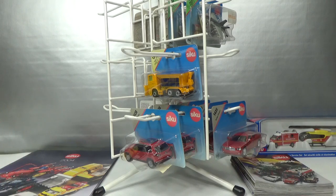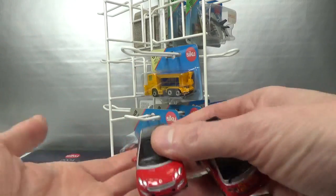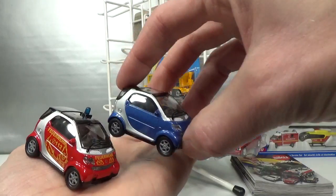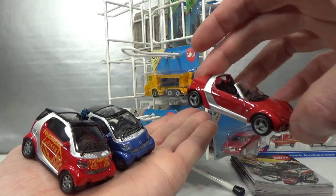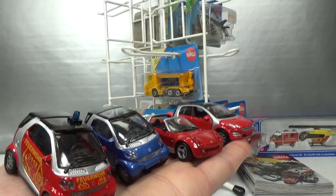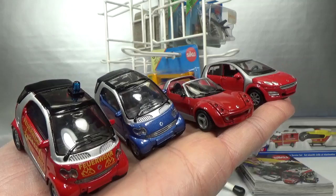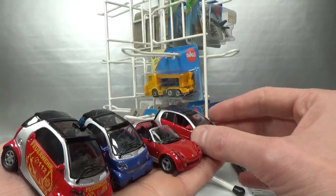Oh yeah, what I also wanted to show is my Siku Smart collection so far. So I already had the fire department one. Also had a kind of civilian version of the Smart 42. I had the Roadster. There might be a coupe version also. I'm missing that still. And I have the Smart 442. So yeah, pretty cool. Small Smart collection by Siku. Always expanding. Very cool. Like it.